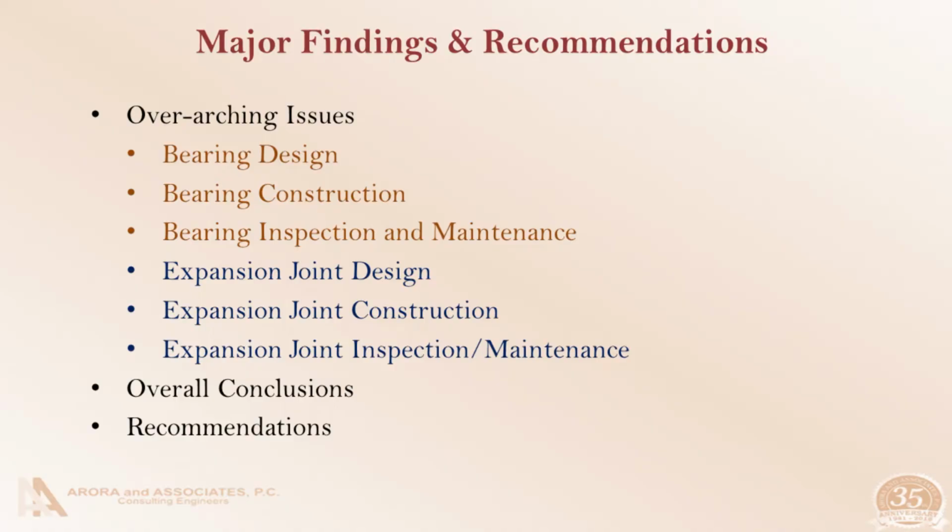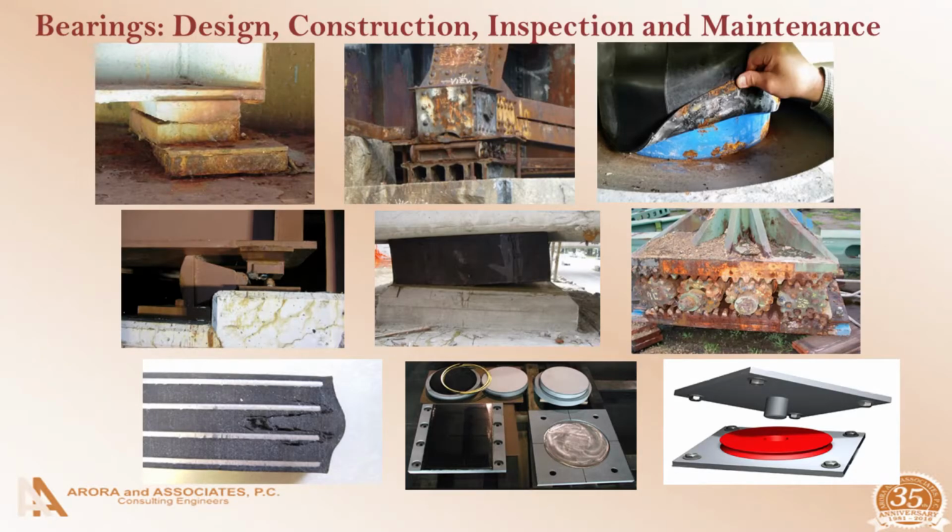We looked at design, construction, inspection, and maintenance for bearings as well as expansion joints individually, and then we looked at some overall conclusions. Each state brought some examples of the different bearings they were using in their state, what they had used in the past, what they were no longer using, or what they were moving towards. There was a lot of discussion around why they were using certain details and why they were not. I think a big part was trying to simplify designs.